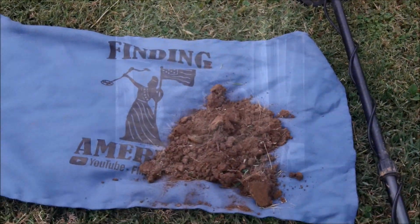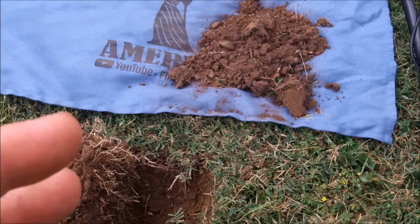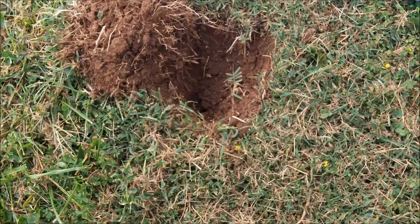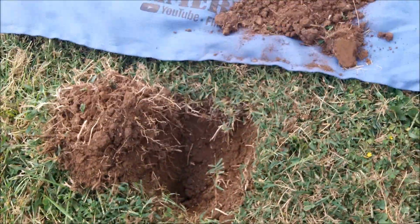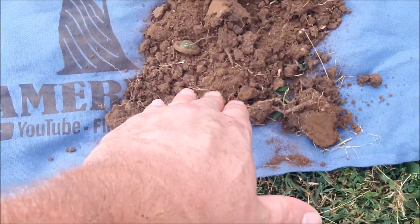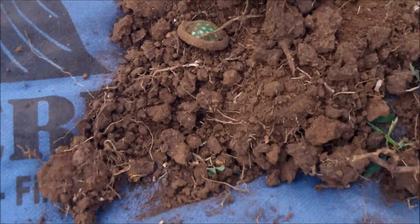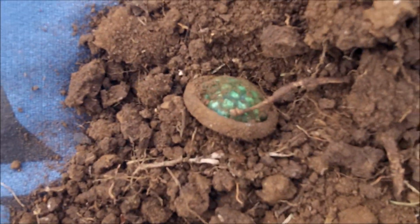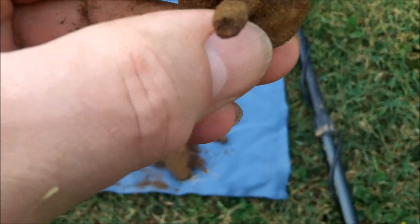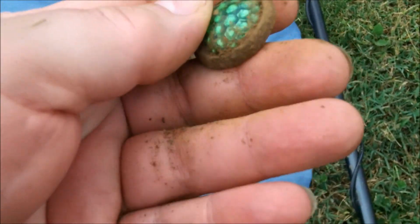Well, I got a very cool find in this hole. It was giving me a 19-20. It really wanted a high tone for me, but just wasn't quite there. And I dug down about 6 inches, plopped up the last handful of dirt on the drop cloth, and check it out. Yep, that's an old bike reflector, but a green one. And I think this is only the second green one I've ever dug. And it's in pretty darn good shape. Oh, how cool is that?